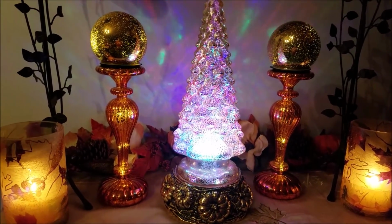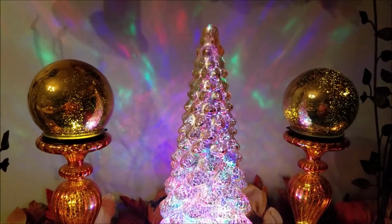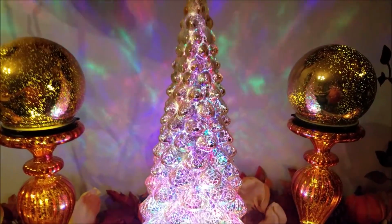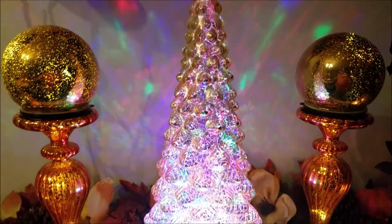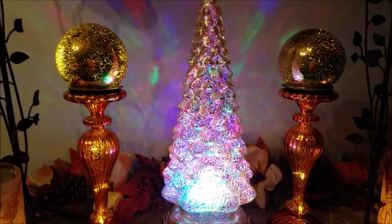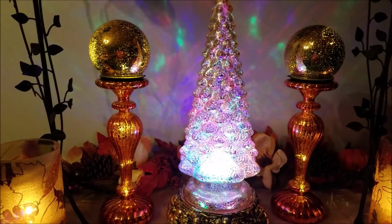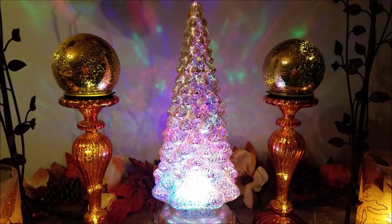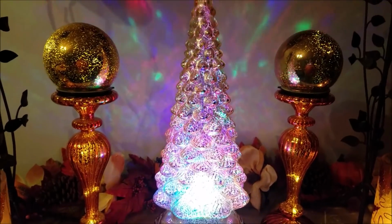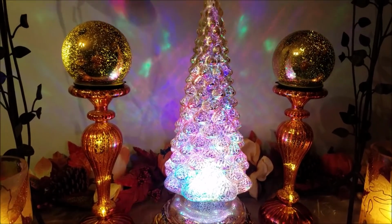So as you can see, I do have my fall decor up, and I just love this tree. If you guys are in my Facebook group, you know all about this tree. This is the Valerie Parr Hill Kaleidoscope Tree. And yeah, it's for Christmas, but I don't care. I am lighting it up now. Right now I have it on the multicolor setting. I'll just show you what it looks like in case you don't know about this tree and you want to get some.